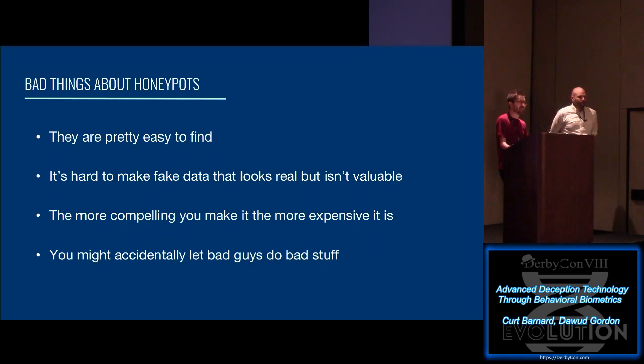I don't know if you've ever booted up Kippo and logged into it and tried to pretend you were in a real computer, but it falls apart really fast. If somebody's using an automated script, it's probably going to fool the script, but a human being, it just doesn't pass muster. And the other part is that to run an effective honeypot, you have to make fake data that looks real but isn't valuable, and that is a hard problem. It's almost as hard a problem as generating data that has true business value in the first place.